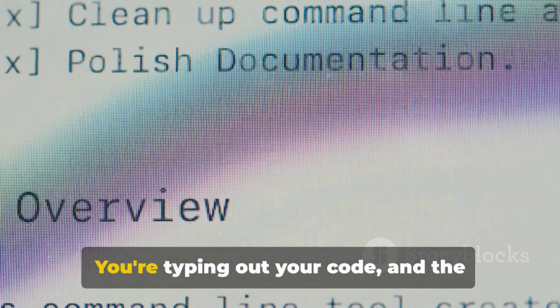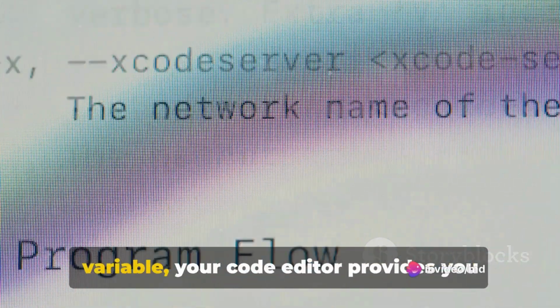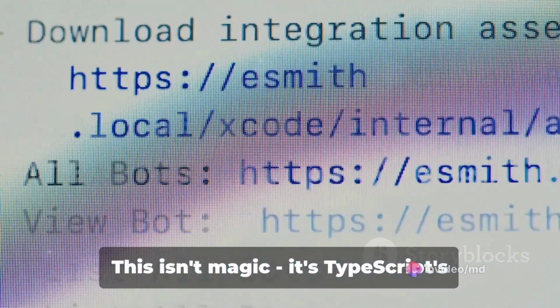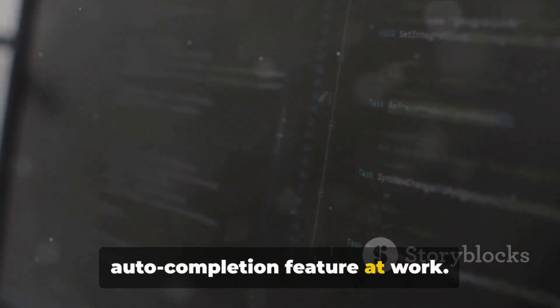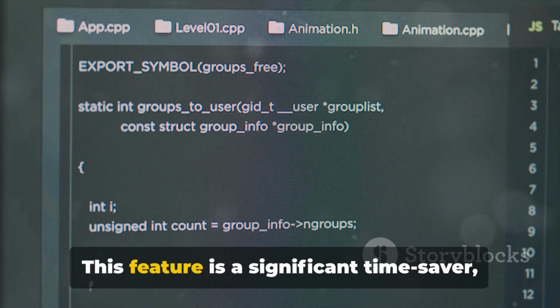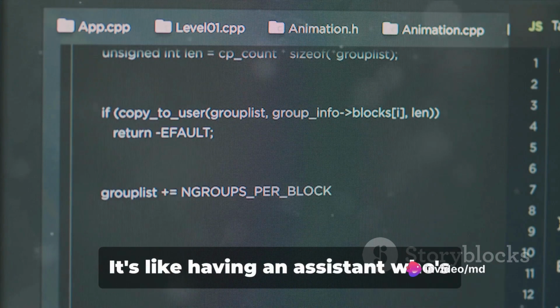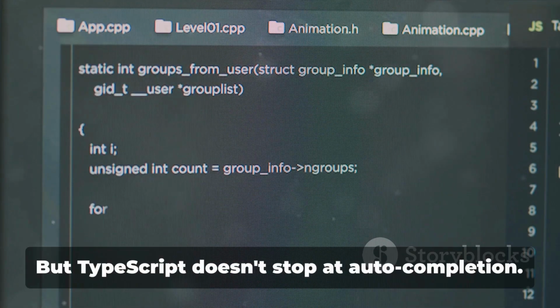Picture this: you're typing out your code, and the instant you start typing a function or a variable, your code editor provides you with a list of possible completions. This isn't magic, it's TypeScript's auto-completion feature at work. This feature is a significant time saver, allowing developers to write code faster and with fewer errors. It's like having an assistant who's always ready to suggest the next part of your code.